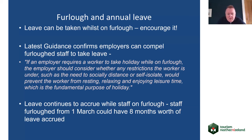The working time directive was originally brought in as a health and safety measure. It set in place various minimum limits for working hours and introducing rest breaks and so forth. So you can understand why the government has said that in the context of the coronavirus, where people are needing to socially distance and self-isolate, then it may not be feasible, legally feasible, to compel certain types of workers to take leave even when they're furloughed.